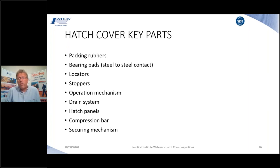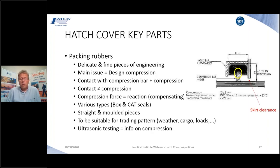And of course, we have to define what are key parts on a hatch cover system. And you can see we have the packing rubbers, the bearing pads, locators, stoppers, operation mechanisms, draining systems, hatch panels, compression bars, and securing mechanisms. And the first one that I will deal with is the packing rubber.